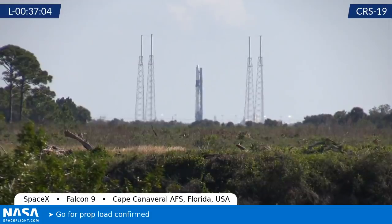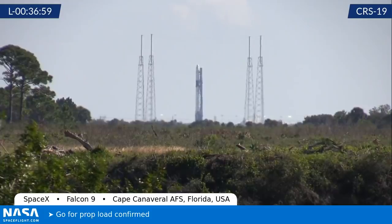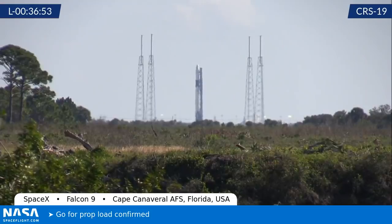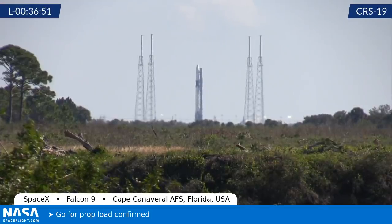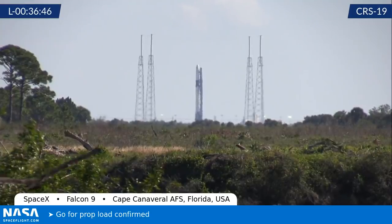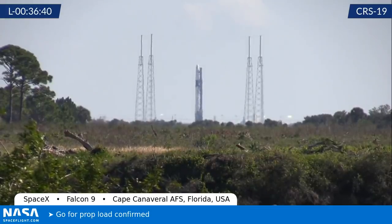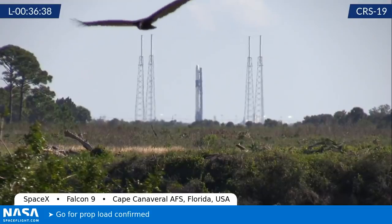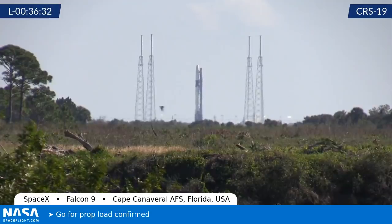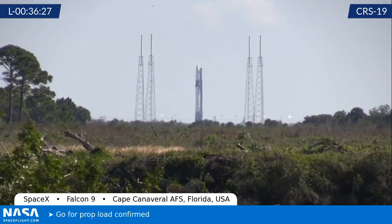Our instantaneous launch window today is at 12:29 and 28 seconds Eastern time, and it is instantaneous, meaning they have no ability to hold for any reason. So if there is an issue at this point going forward, it would be a scrub for today. But again, everything is looking good. There are no constraints right now that are being monitored by the team, and they have given a go for fueling and launch of the Falcon 9 on the CRS-19 mission today.